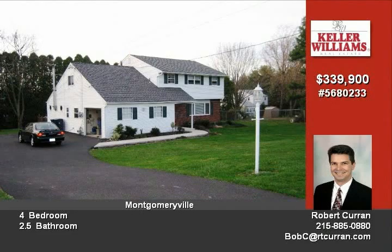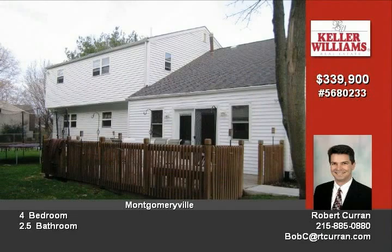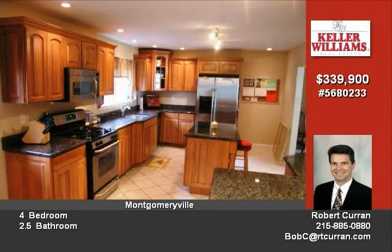Gorgeous expanded gourmet chef's kitchen includes custom cabinets, granite counters, ceramic tile floor, stainless appliances, multiple islands, unique lighting and built-in sound system with a large dining area.